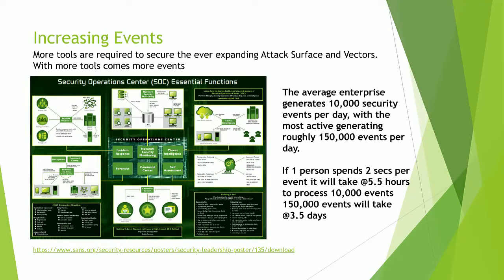And again, as the attack surface gets bigger, we need more and more tools to look at what's going on. We're seeing more and more events. I worked in quite a large organisation a number of years ago. We were getting 2.5 million events a day. It's overload. The average enterprise generates 10,000 security events a day.